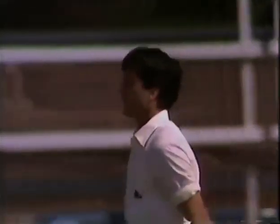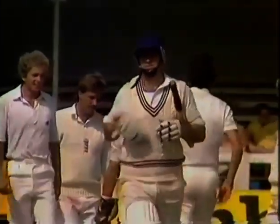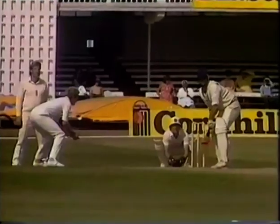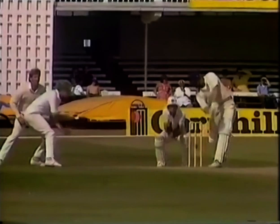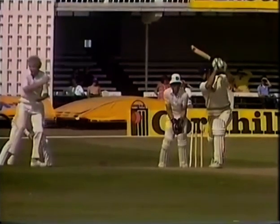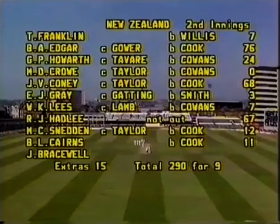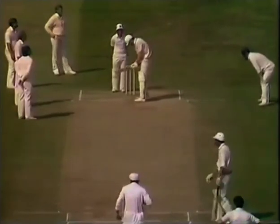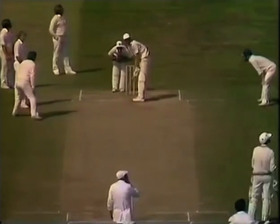That's his fourth wicket. First time Cairns had looked like making any sort of offensive gesture against him, he's gone for 11. 290 for nine then, and four wickets now to Nick Cook, with only John Bracewell to come in. And here Cairns trying to hit Cook over the top. That went straight on with the arm and hit the off stump. Just on 2:05 as the last man places his first ball.